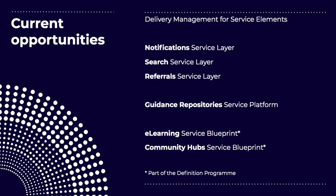We have 5 opportunities at the moment, with a couple more potentially in the new year on 2 other shared needs that we're seeing emerging. For this, we're looking for 5 digital partners. Firstly, we're looking for a delivery management partner. We need this partner to help us deliver these products consistently. This means ensuring there's best practice throughout, especially in the following areas.